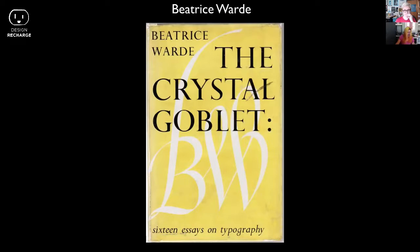And we have another woman here. We have Beatrice Ward. She worked with both Eric Gill and Stanley Morrison at Monotype. She gave a lecture called The Crystal Goblet, which was then later printed and reproduced. It talked about new ideas on typography and how people should handle typography. What's interesting is she was associated with this more traditionalist approach to typography, but the ideas that she presented were very modern. So it showed how you could take a modern approach with traditional typography too.